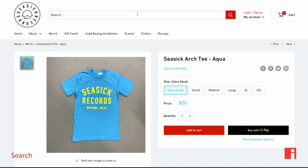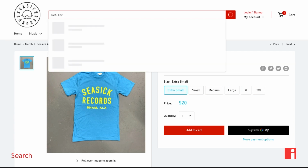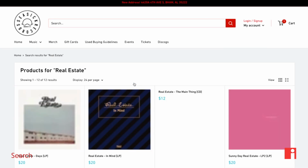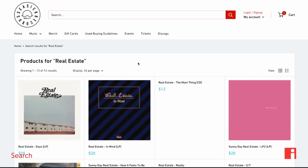Here's an example of a search on Seasick Records site. I tested this by typing in an artist, and I was able to see a few records by that artist, as well as the option to see all products. I really think having suggested products to select is really great. You also don't have to have a predictive search.